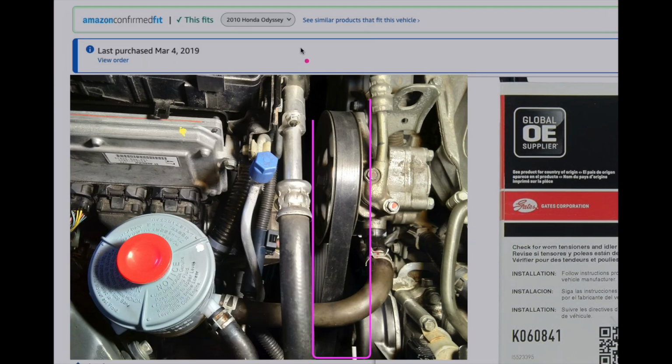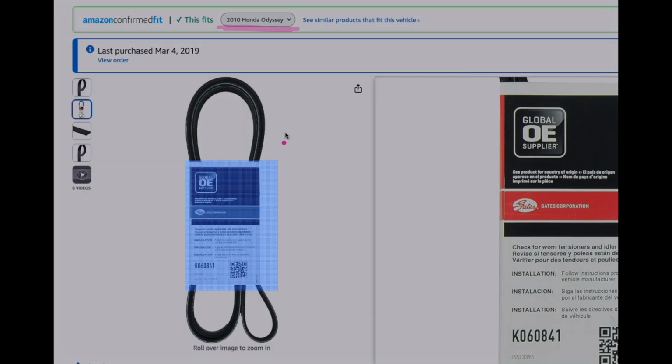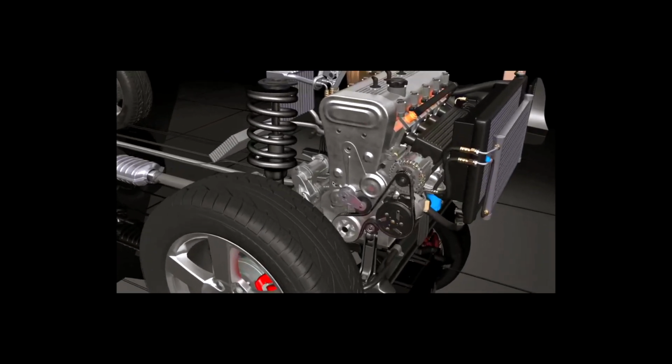The last time I tried Gates on the Honda, it was just a quarter-inch shorter, but almost derailed my entire project for the 100K service. OE makers are not created equal, and you should know which OE parts come from which manufacturers, because only they know the exact design and specification.